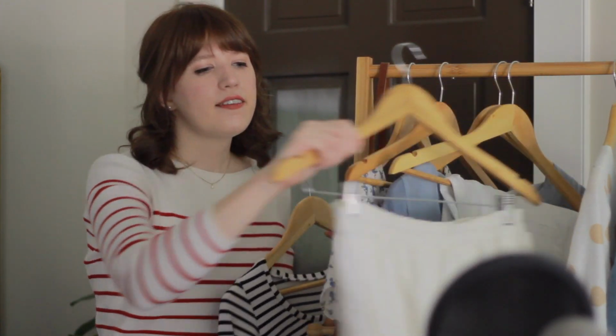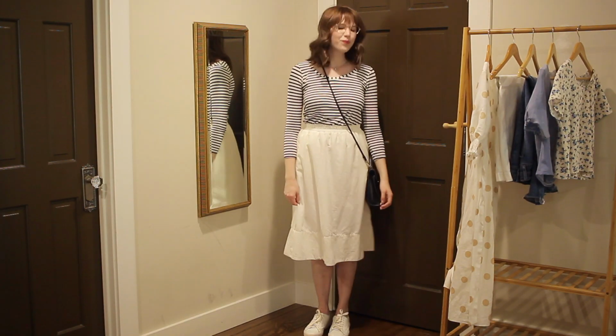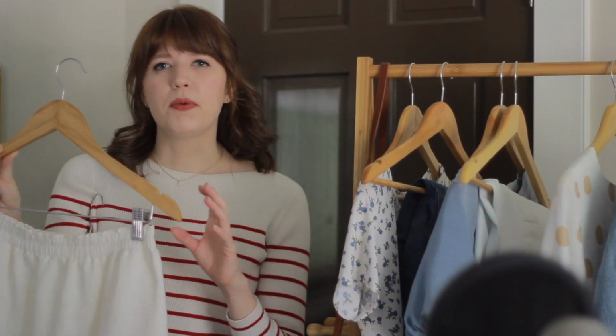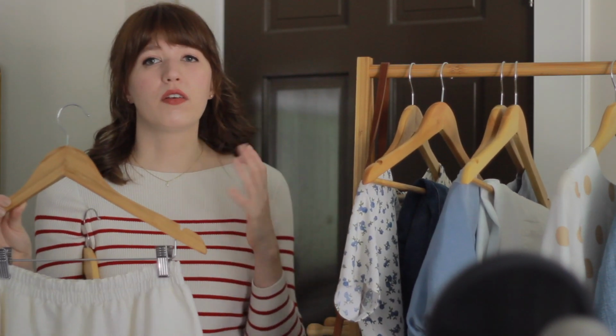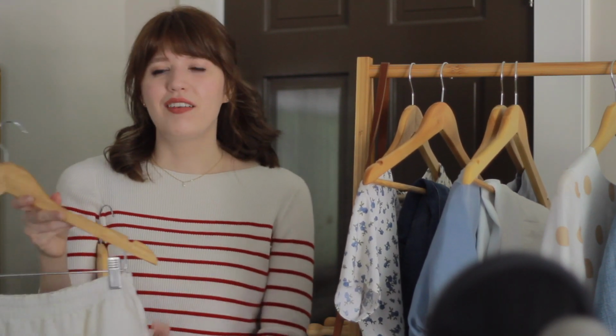And I decided today to pair it with this little linen midi skirt that I thrifted from Goodwill last summer, I think it was, maybe a few years ago actually. And it's a really great piece, but it's one that I've honestly had a little bit of trouble styling, so I thought why not try it with a classic black and white striped tee and see how that looked together. And I actually really liked the final result.